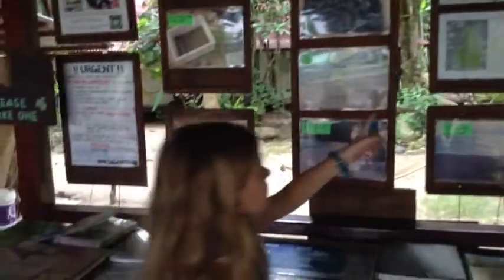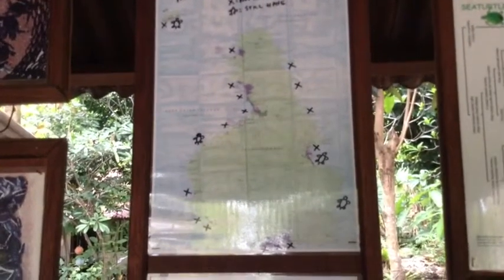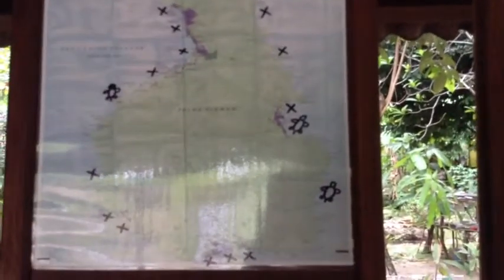And these are the areas that the turtles used to nest. Now there's only 4 spots left out of the whole island.